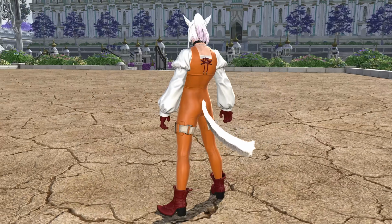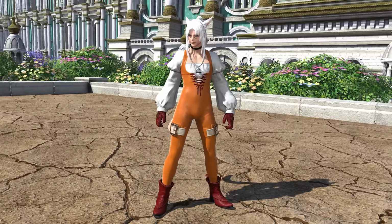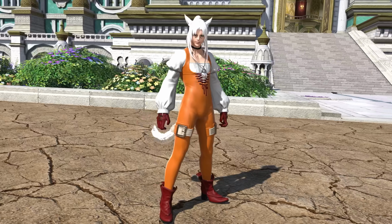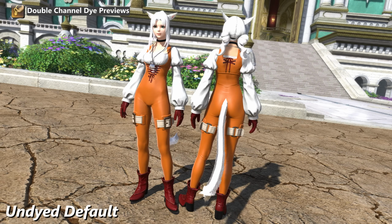And this, of course, is not gender locked, so this is a male character via the use of Fantasia of my own character. And as you can see, obviously minus the breasts, it pretty much looks the same, very form-fitting, as you can see. So let's go through the dyes then, which is the thing I was most excited about.